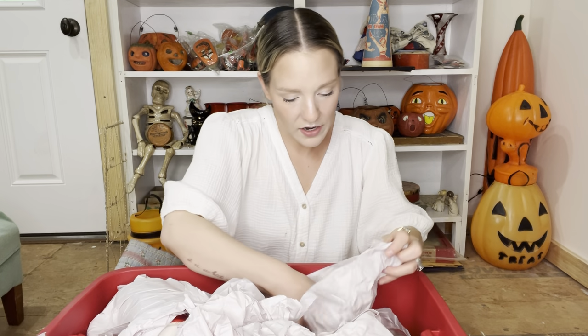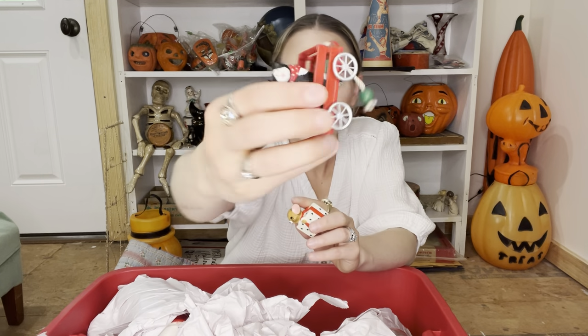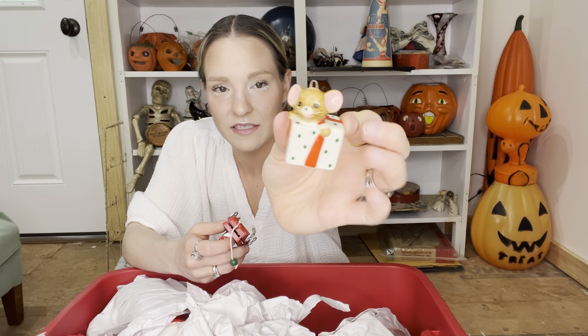All right, next items are this little kitty cat Christmas ornament. Doesn't appear to be too terribly old, but still cute. And then this one does appear to be vintage. It's made in Japan, a little mouse and a present. This one is ceramic and this one is plastic.